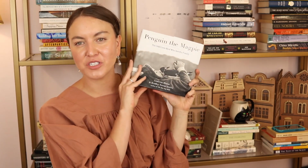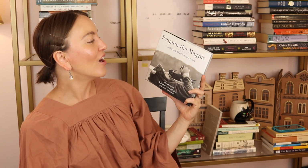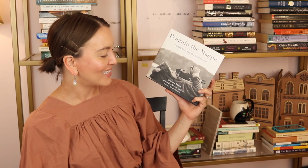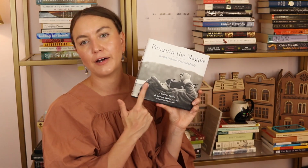Okay, I bought this because of Gloria Z. Thompson. She said this was amazing, and it's Penguin the Magpie, the odd little bird who saved a family, and this is by Cameron Bloom and Bradley Trevor Grieve. And this is a memoir of a family who takes in a magpie, and one of the folks is a photographer. I don't know if it's the mother or the father.